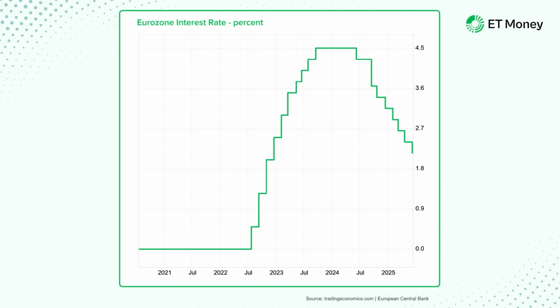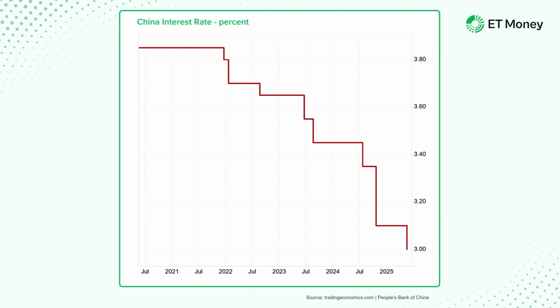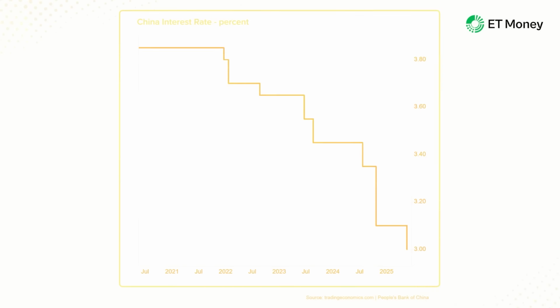The Eurozone's interest rate has also moved from 4.5% in 2024 to 2.15% now. China's interest rates have also trended downwards. However, it has yet to be seen how the tariff tussle between the US and world economies pans out. It has the potential to be both inflationary and deflationary.